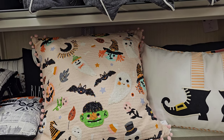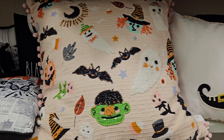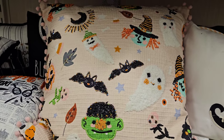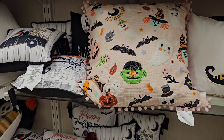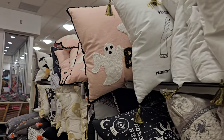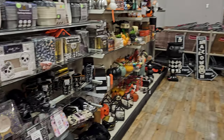Hey everyone, I made it into Homegoods and I have not seen this pillow. I honestly wanted to say Costco or Sam's Club just because, you know, I've been hitting it up hard. Oh, this is kind of cute. I've never seen this one. 25. That's a really, really cute pillow. It's cute. I've never seen the pink ones. I know online on social media everyone's going crazy for all the pink blankets.